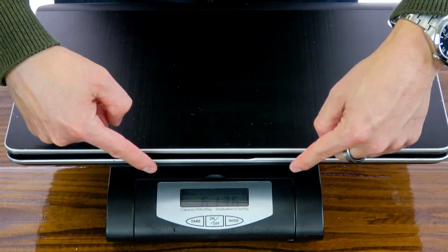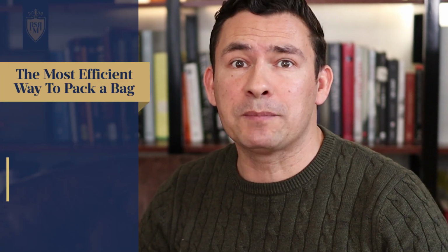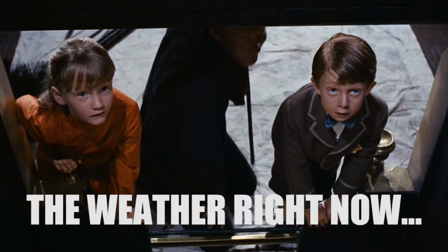Now this first tip to packing light seems obvious, but it seems everybody forgets to do it. Seriously, nail this one thing and you can reduce the weight of the luggage you're taking by like 50%. Or you can show up prepared and not freeze your ass off. So if it's not obvious, gents, what I'm talking about here is checking the weather.